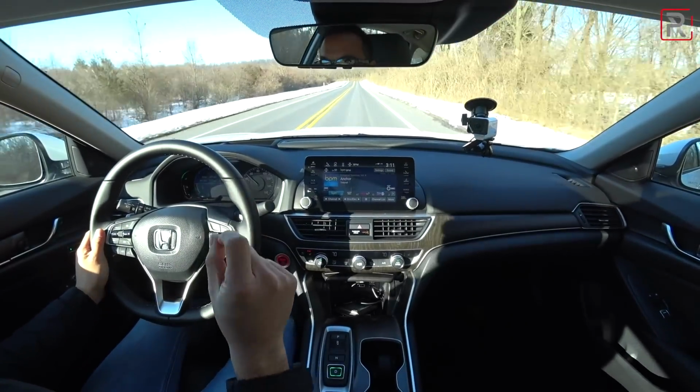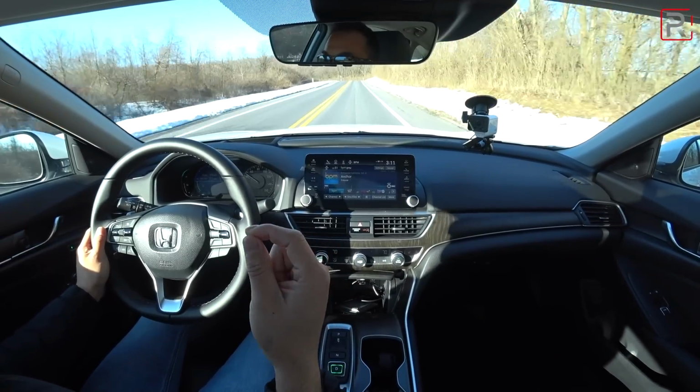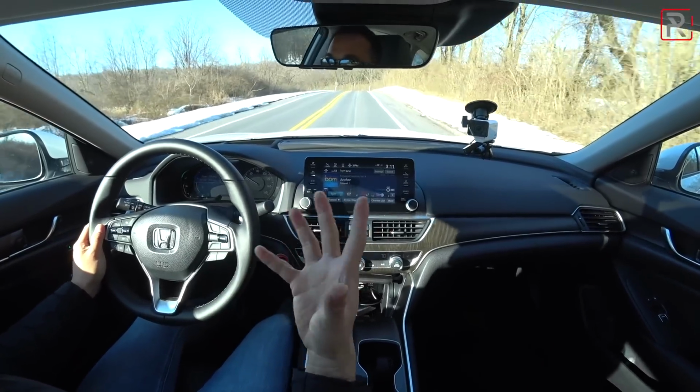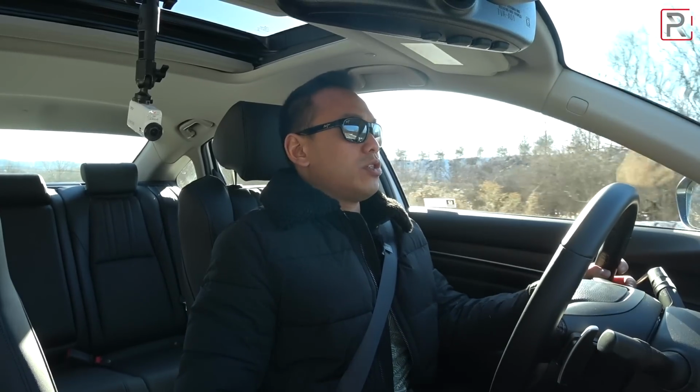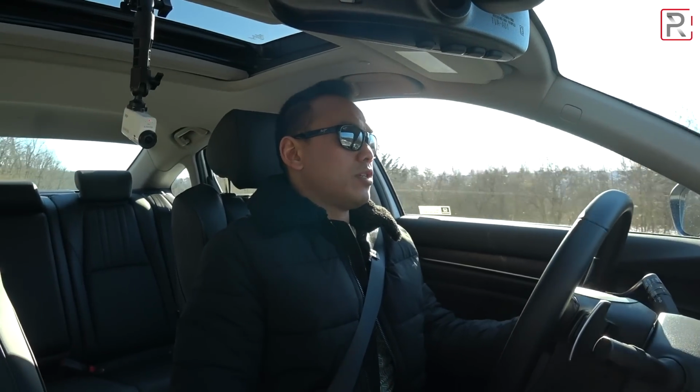If Honda would do a plug-in hybrid with all-wheel drive, so let's say it gave us 50 miles of range, this car had 300 horsepower, that would be an interesting addition to the Accord lineup, but it sounds like that should wear an Acura badge instead of a Honda badge.